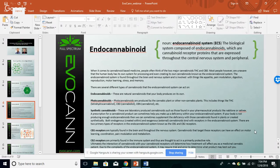Modern medicine does not acknowledge the endocannabinoid system. It was discovered, I believe, in the late 90s by Israeli scientists, and since then it caused a whole flurry of new medical advancement. So we have this mechanism in our body that controls balance and healing, and modern medicine does not understand it. So why is that? Good question, KG. I like to ask myself questions. But we'll jump into that on the next slide.